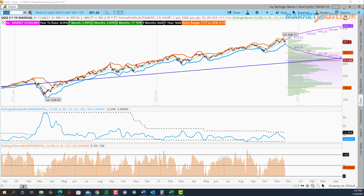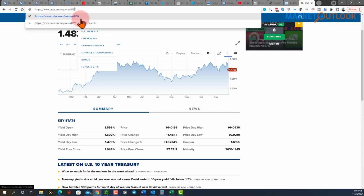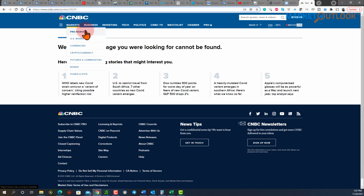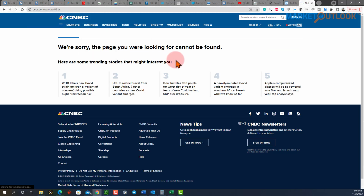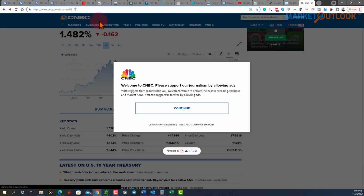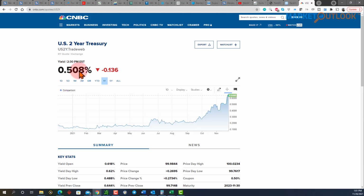In fact, if you look at this index here, this is interesting. The 10-year yield has dropped below 1.5%. Your 2-year yield, however, which is more reflective of the Federal Reserve's rate hike odds, is still above 50%.